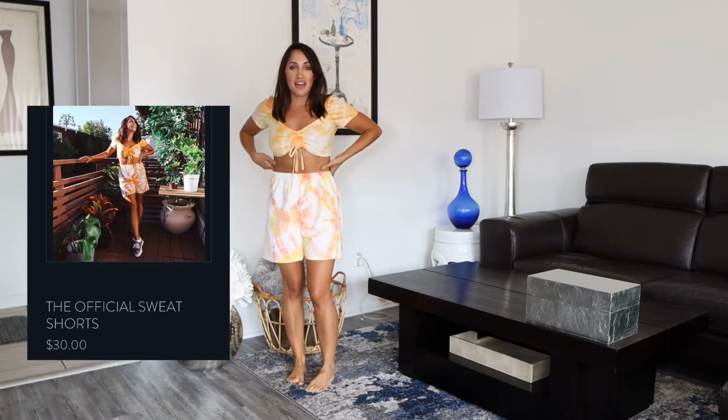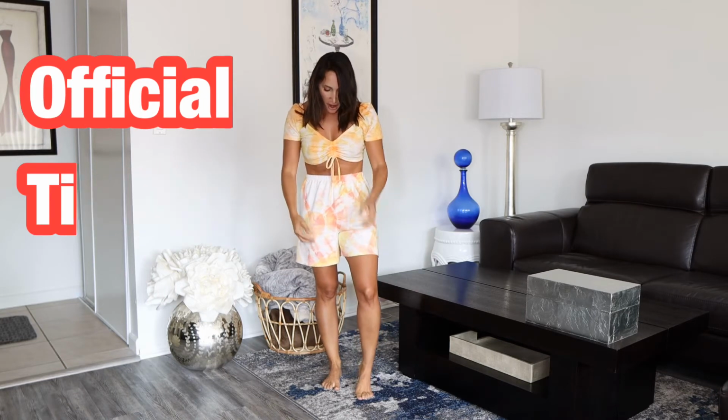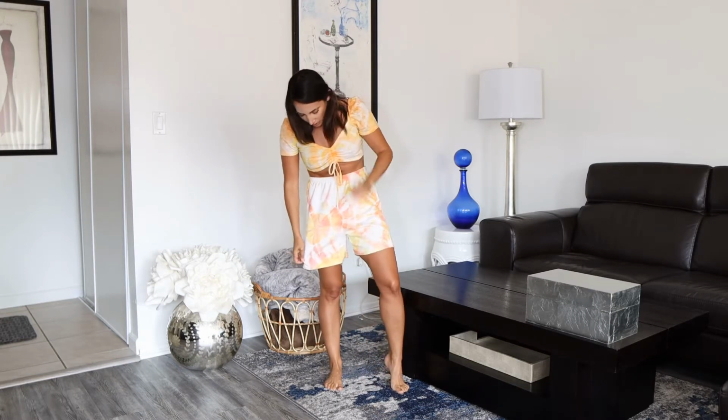Next up, I got another tie-dye set, staying on the tie-dye trend. This is from the official tie-dye company. This is so embarrassing to say. I'm 32 and I saw a teenage TikToker wearing this outfit and I wanted it. So I'm just gonna admit it. But yeah, I've been looking for these kind of shorts to just lounge in and wear every day, and I'm obsessed with this outfit. I've already worn it so many times. I'm obsessed with these shorts.